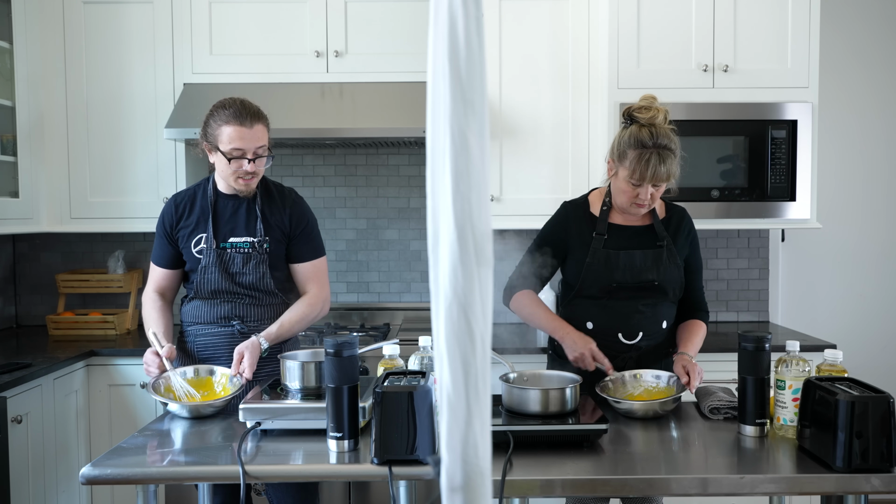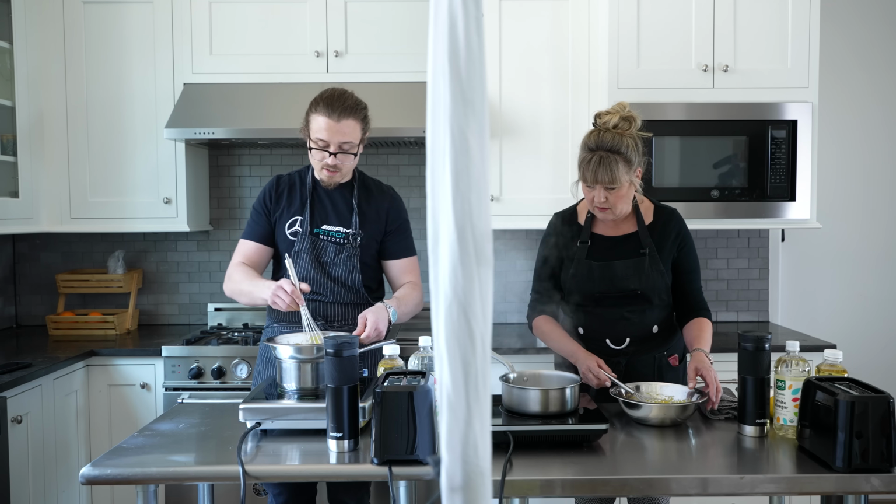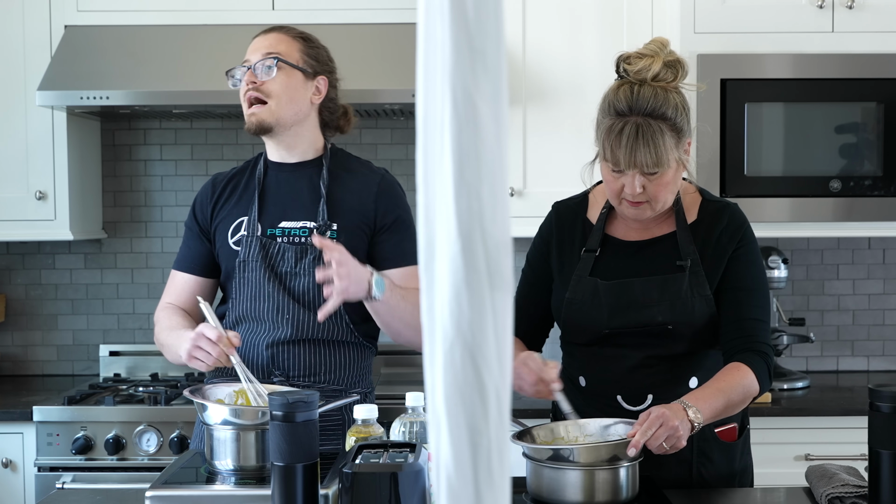So you're now going to place it over your bain-marie, which should be steaming but not boiling. Place your bowl over the bain-marie, you know how to do that, and then keep whisking. Now, this part is very crucial. Should you not whisk, it's going to turn into a crust and cook. You do not want to cook your yolks. I don't want to cook my yolks.